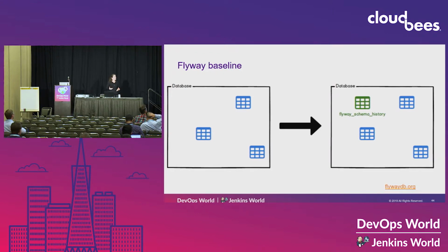What's important to do if you want to spin up a new developer environment or a new test environment, it's important to take your production database and kind of script that out in a version 0.0, a baseline file. So if you ever want to call Flyway migrate in a new test environment, because nothing exists there yet, it'll apply the baseline, which is kind of getting it up to the state of production at this point in time, and then apply all the migrations on top of it.